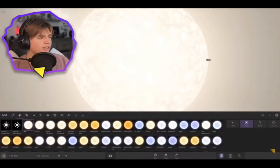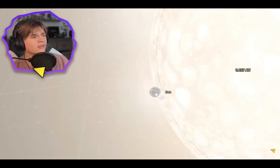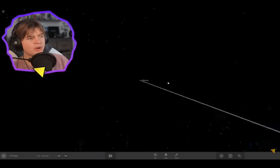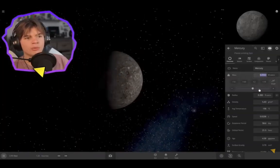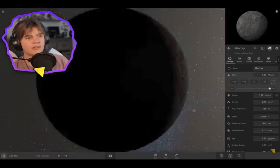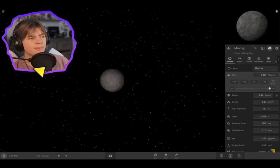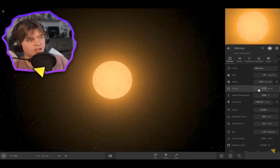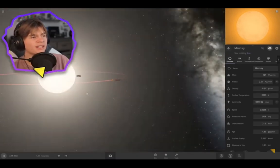And let's start with Mercury. So let's pull up Mercury. Oh, here's the old sun for comparison. Sun to new sun. Mercury here. We'll put it about right here. And we need to turn Mercury into a star. I think it should be pretty easy. All we should really need to do is just make it big enough, right? I think so, because if you make it big enough, it'll turn into a gas giant, and then from there, it'll turn into a star. Yes, okay, Mercury is now a star orbiting the sun.